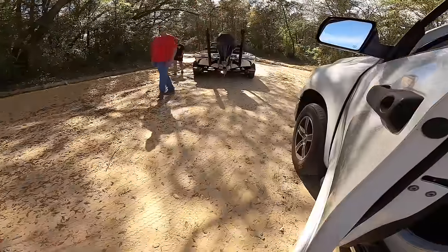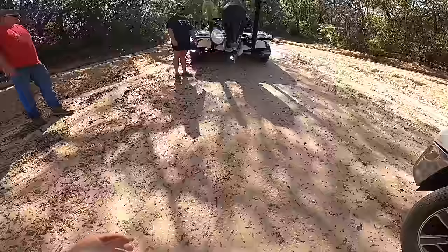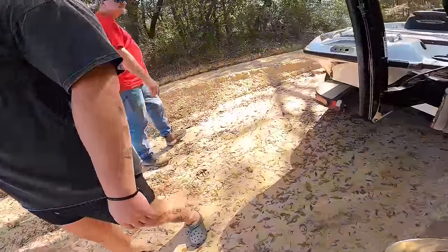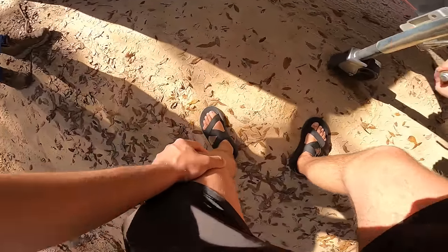Is that 10 gallons an hour? 23 gallons an hour. You stay out of the pedal though, it does good. That's a good hookup. I don't think it's going nowhere. If it makes it to the water, then at least we made it to the water, you know.